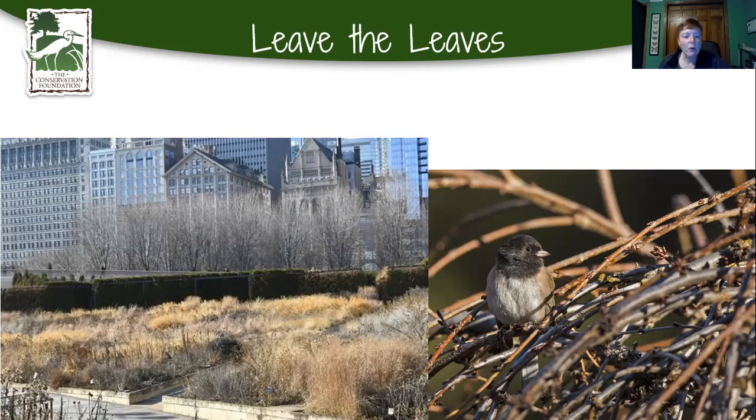Best I can say is that photo there on the left, that is the award-winning, world-renowned Lurie Garden in Chicago. This is what they do for the winter. They cut their stems between about 15 and 18 inches. That still gives the pollinators that are overwintering in there a place to be. And it's not bare earth. It's not totally cleaned up, but this is what our pollinators need, right? They need some of that standing vegetation in order to overwinter.